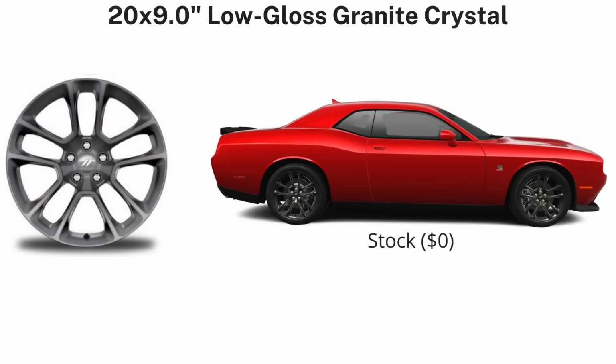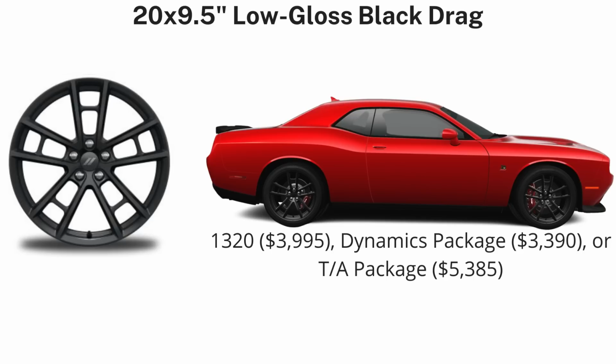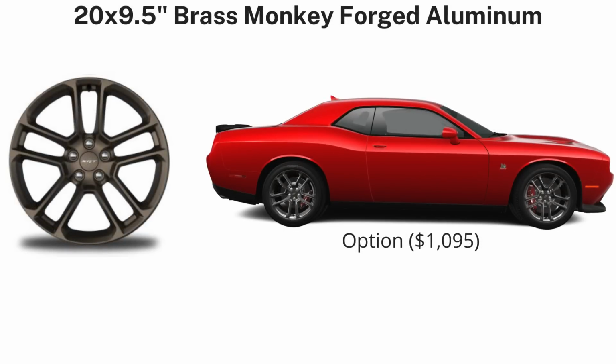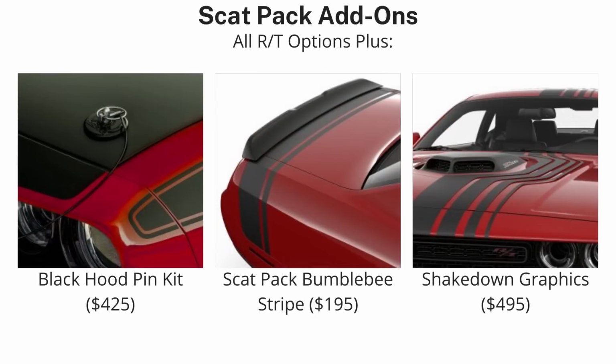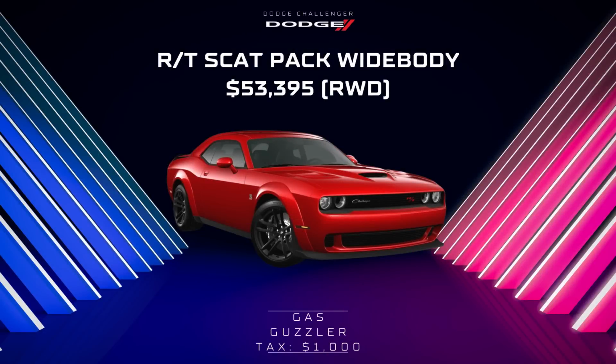The Scat Packs get 3 wheel offerings. There's a stock granite crystal, and then wider 20 by 9.5 inch low gloss black drag wheels or brass monkey wheels that are $1,095 extra. The extra paid options here include a bumblebee stripe, shakedown graphics, 275mm P0 summer tires, and a satin black SRT performance spoiler. The Scat Pack can also be added in wide-body form for $53,395.